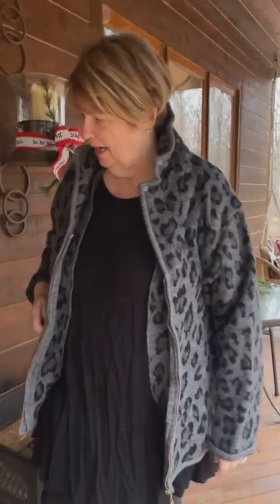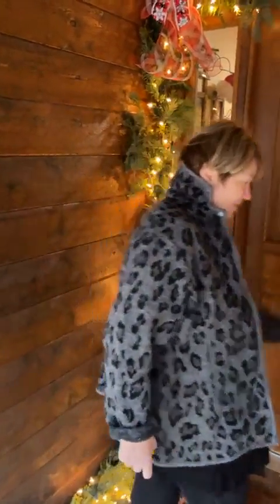I do put throws and pillows out on the furniture, and have the rug, so then decorate the front door so it's very welcoming. And so come on in, but don't let her in because she will fight with the other two.